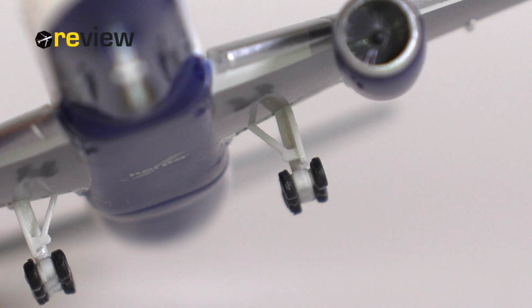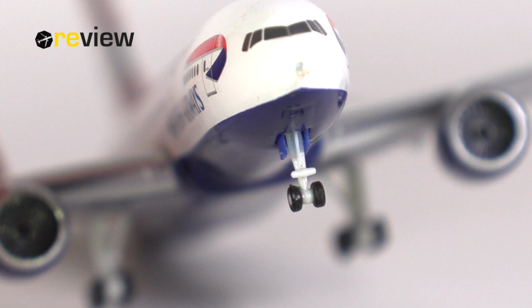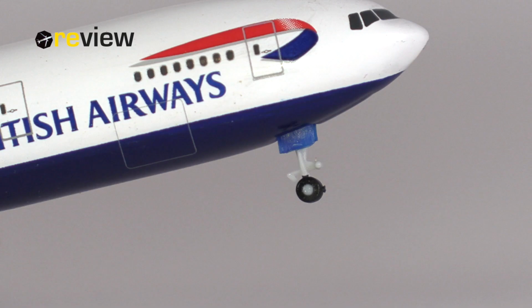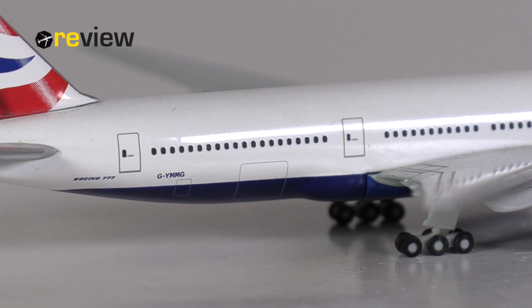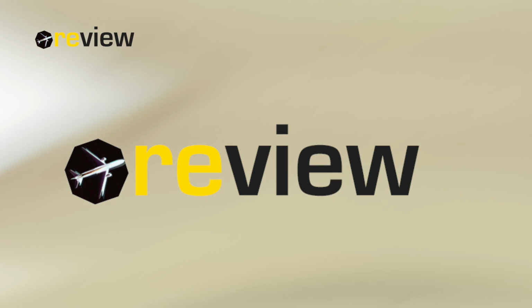And a quick look at the landing gear reveals that that is pretty much the standard landing gear that Herpa is using for all their 777s even today. I mean, it's alright. It's definitely decent looking. Of course, I would like to have some printed details, but even today we don't get those. And then last but not least, we also have the doors to the cargo compartments printed on here at the back side of the aircraft, and here at the front of the aircraft.